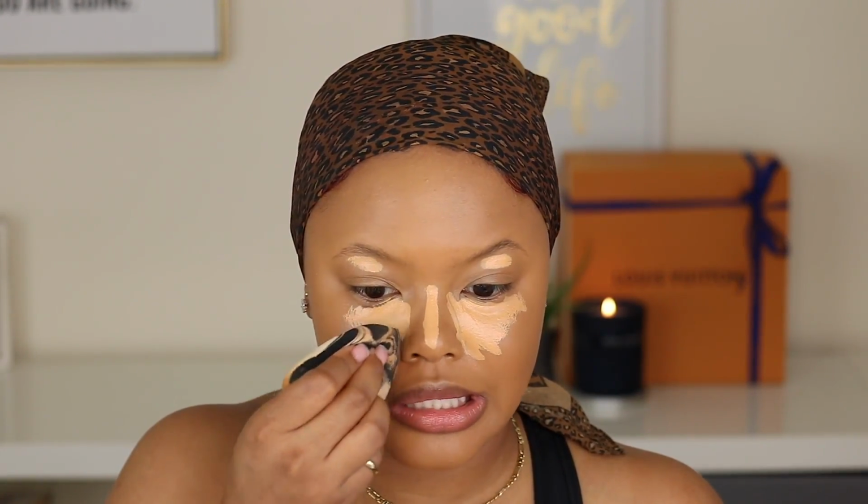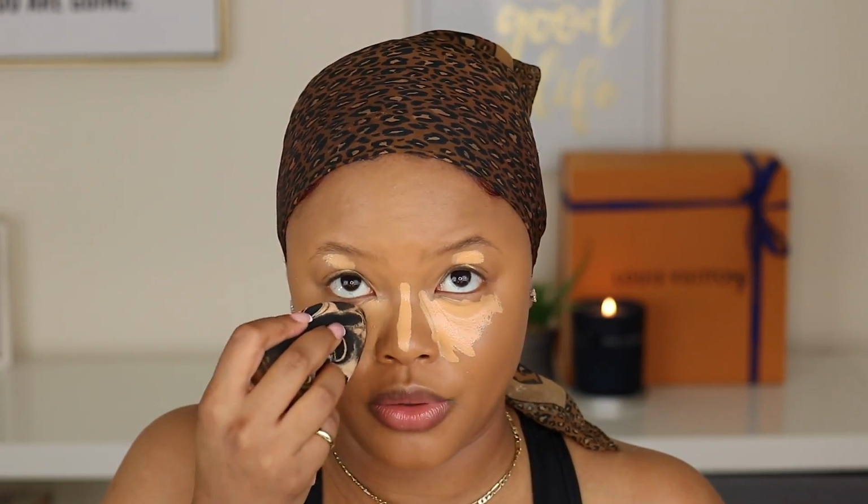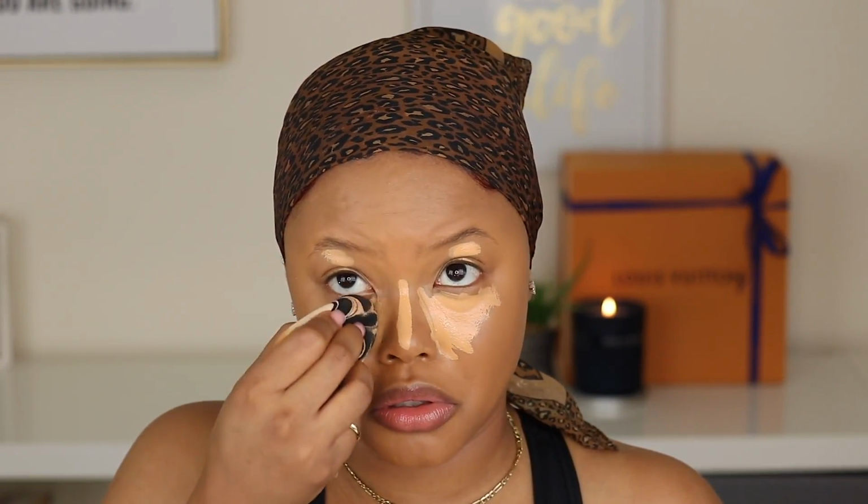So now I'm going in with the Fenty Beauty, and I'm just going to blend this out. Today I'm using a damp beauty sponge, which I haven't used in like a year. Then I just put a little bit on my forehead. I don't really like to put the concealer up there because I noticed that it would make a really harsh line. It looked like a rainbow, low-key. I just didn't like that. It looked kind of weird.